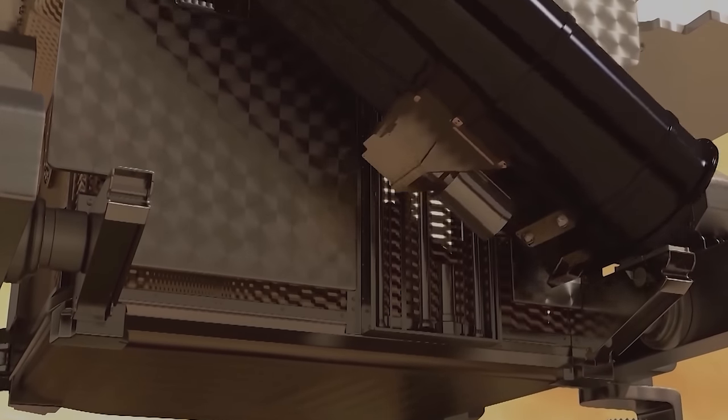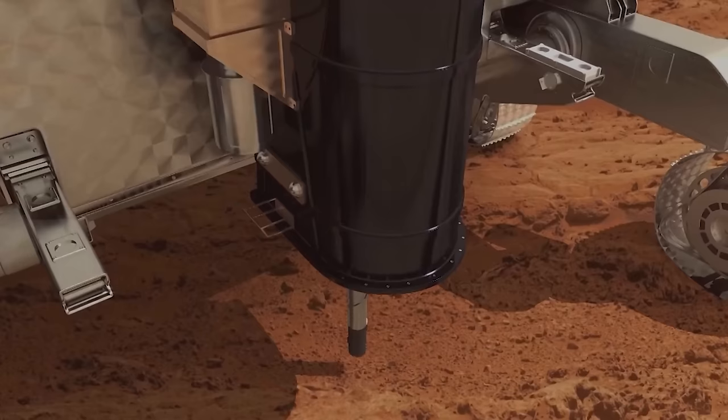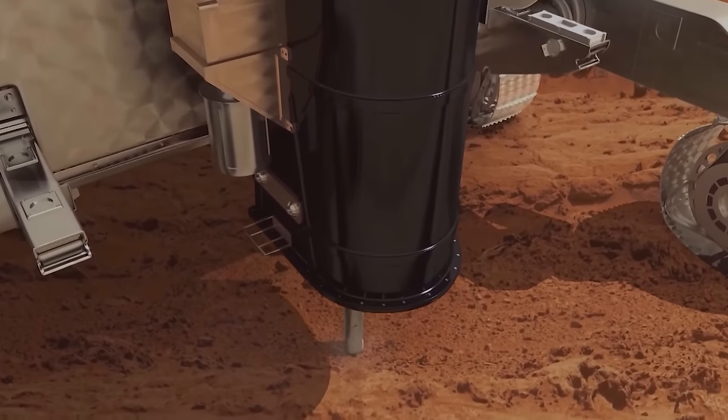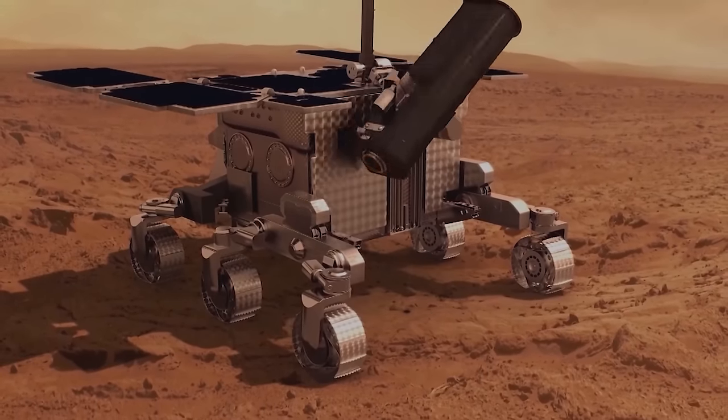The rover then scouts around for the ideal locations and, with its driller apparatus, digs deep into the earth to extract soil samples, which will be placed into its onboard chemical analysis equipment, hoping to find ancient signs of life.